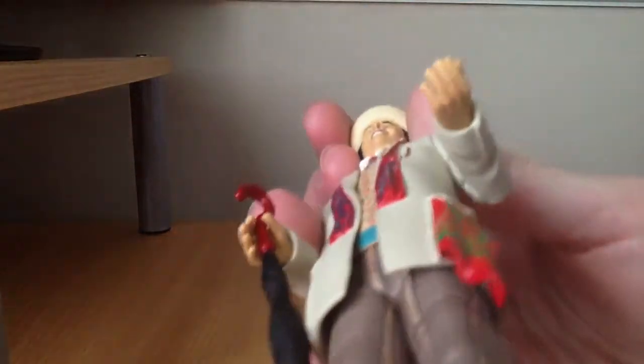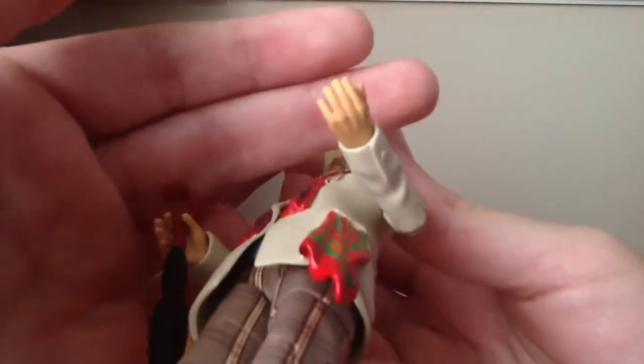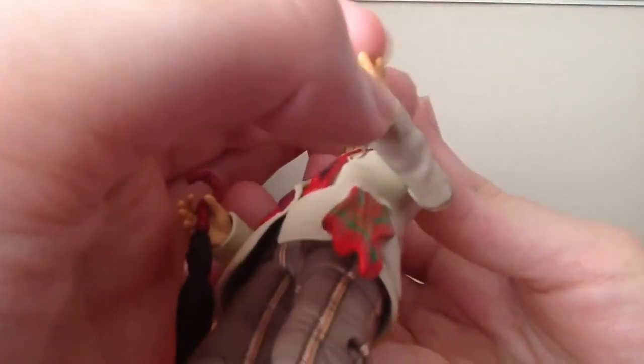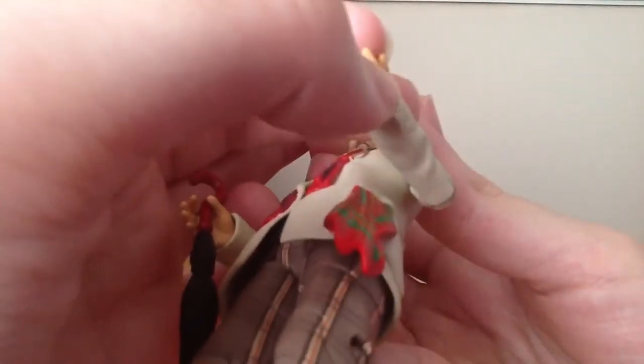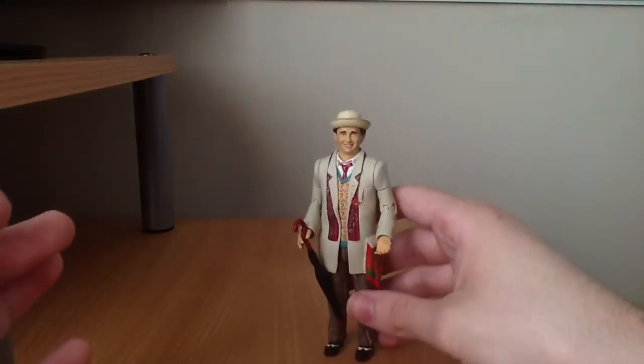Also, before I end this review, I think the sculpting on the hands, you may not be able to see it on the camera, but I think the sculpting on the hands are really good as well, because they've even sculpted the stretch marks on the hands as well, which I think is very good. Makes it more lifelike and human.